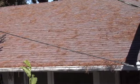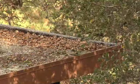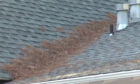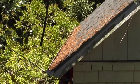Gutters tend to be filled up with branches and leaves and other types of dry vegetation. So it's really important during fire season to clean the gutters out monthly or as needed actually. The next step is to move down from your roof, from your gutters, and move out. Look at your deck, look at the space immediately around your house.